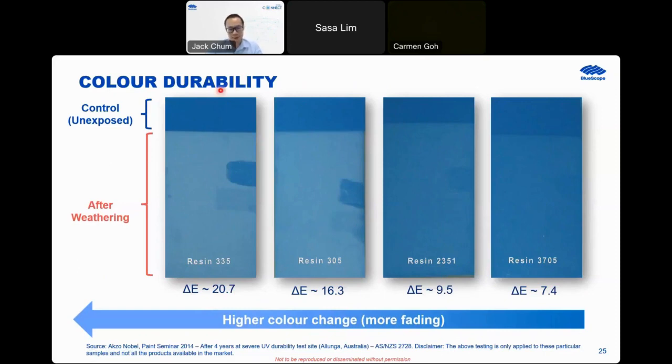You can see that on top here are the samples that were not exposed to weathering. Upon weathering, this is what they get, before and after weathering. From here, you can see all the delta E numbers. A lower number means less color change observed compared to the high number, for example one sample with delta E of 21 units. So when we develop the paint formulation itself, we carefully select the ingredients to ensure that after weathering, delta E can remain as low as possible.